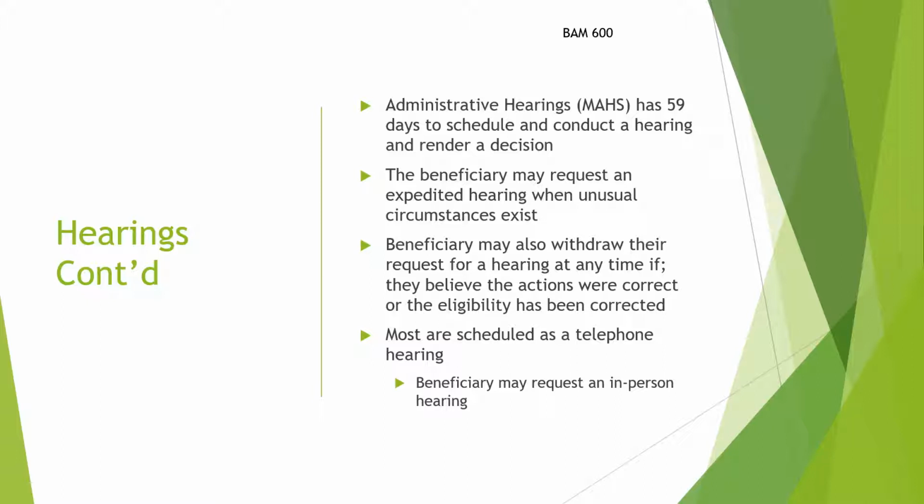Administrative hearings have 59 days to schedule and conduct a hearing and render a decision. The beneficiary may request an expedited hearing when unusual circumstances exist. The beneficiary may also withdraw the request for a hearing at any time if they believe the actions were correct or the eligibility has been corrected. Most are scheduled as a telephone hearing, but a beneficiary may request an in-person hearing as well.